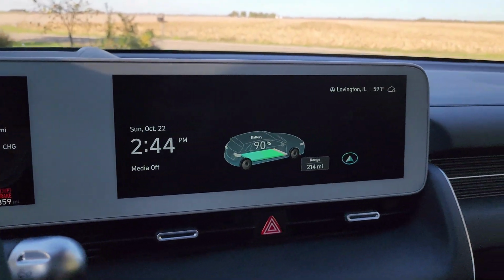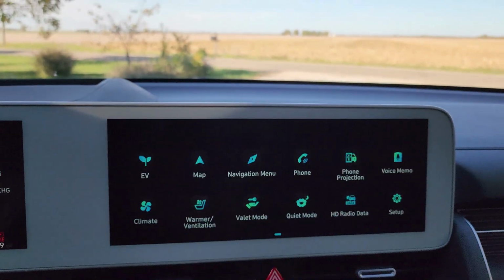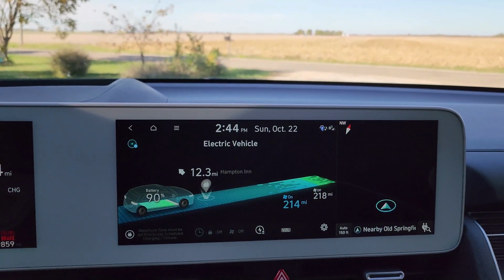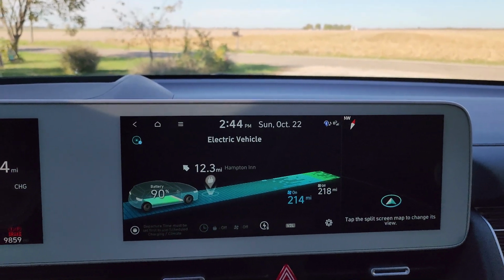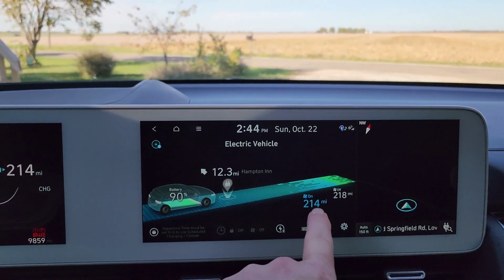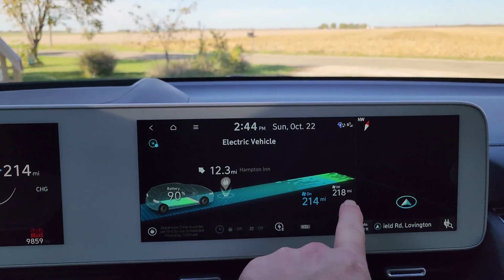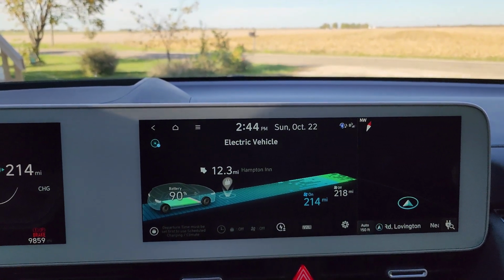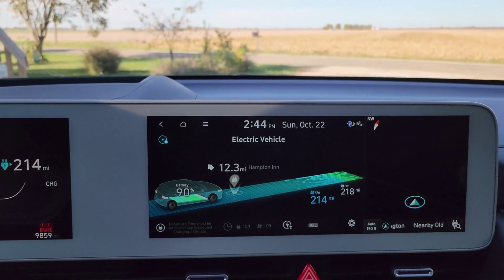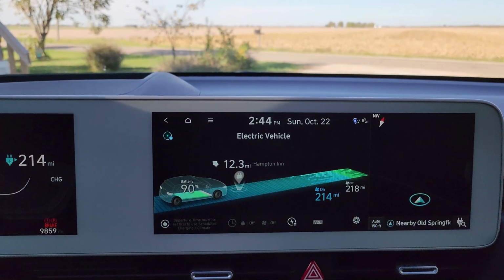Now we're going to look at this infotainment screen, and it is really nice. It's very quick. It just swipes. You can go to things, and it does work very well. It's pretty snappy, not too bad. I do like how it tells you if you have your air on, you get 214 miles. If you have your fan off, it's 218 miles. That's a pretty big gap for just running a fan. So maybe they need to upgrade some fans that aren't pulling as much power.